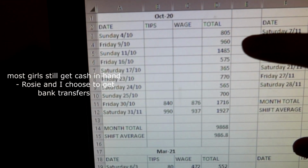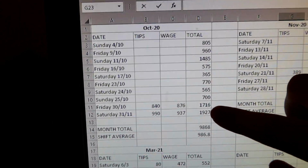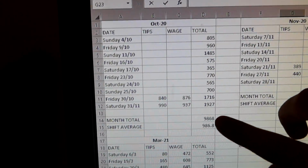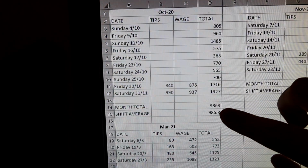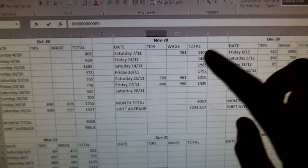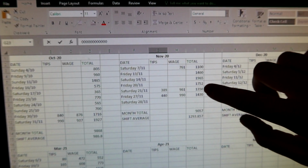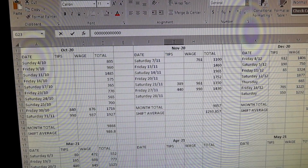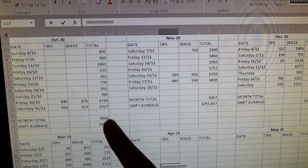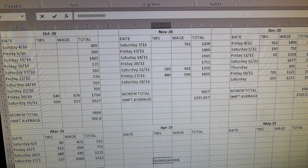As you can see, I went from $800 or $900 a night to $1,700 and $1,900. So that was a really, really good month for me. I made 10 grand that month and the shift average was $986.80, which is a great month for me. Now, November, I actually worked a lot less days than October, as you can see. And every single night that I worked in November, I made almost $1,500 and over. It was a great, great month for me. So in way less shifts, I still made 9 grand and the shift average was $1,293, which is fantastic.